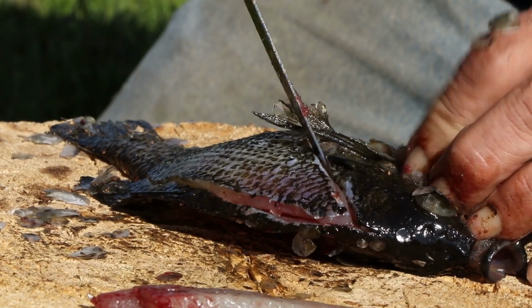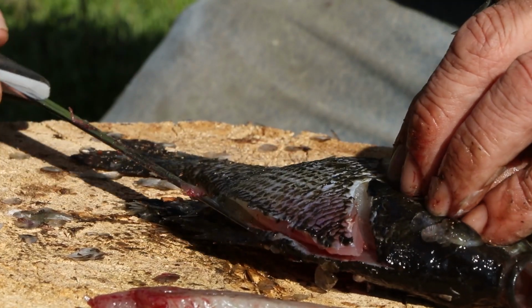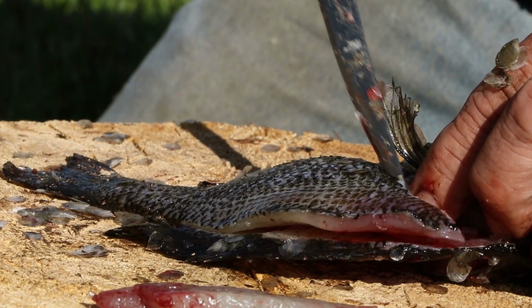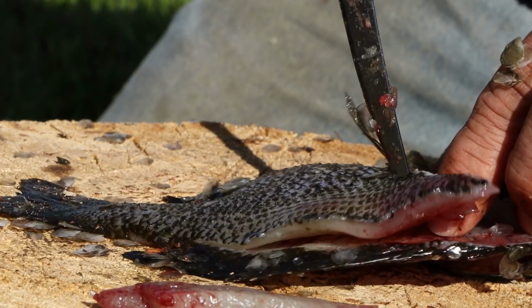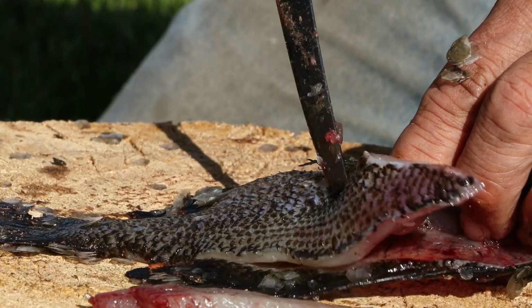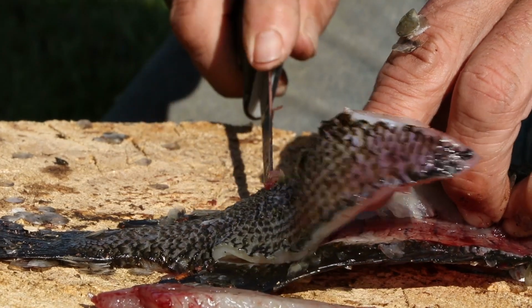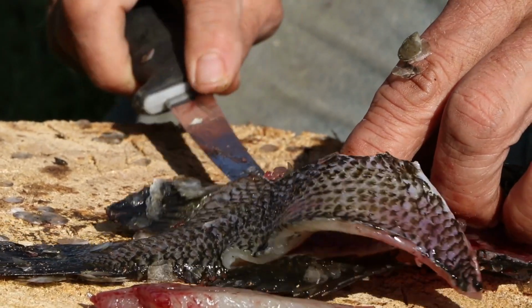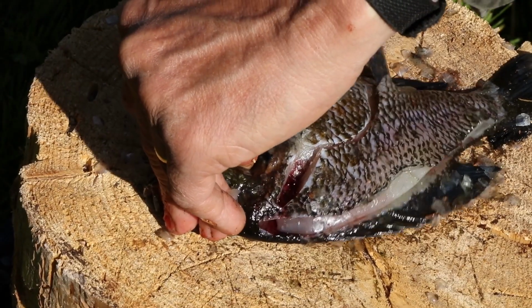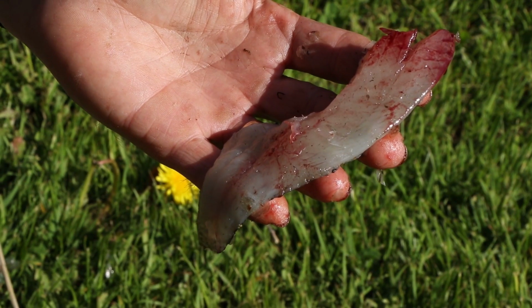I can feel. I'll flip that back and I'll go right at the top. I can feel a little bit there. Right there, right on top of the rib cage. Just run your knife right along the top. Run it right to the hole. Cut her. And there you go. Nice big slab of meat.